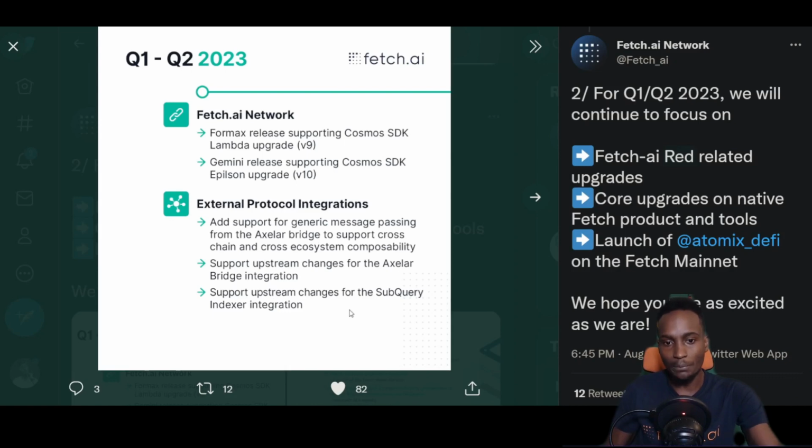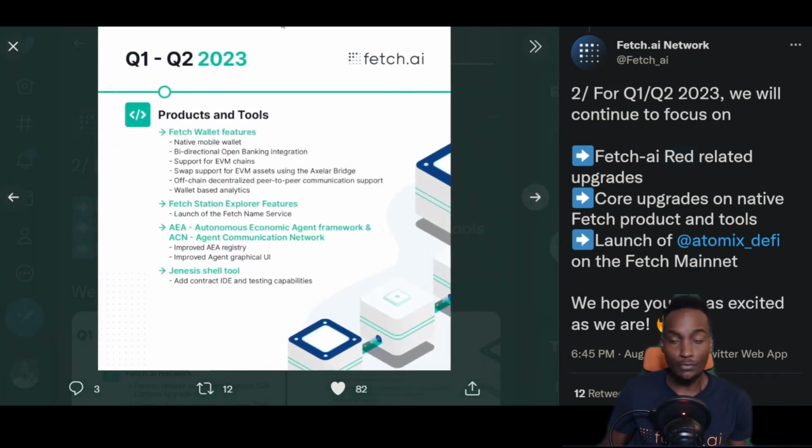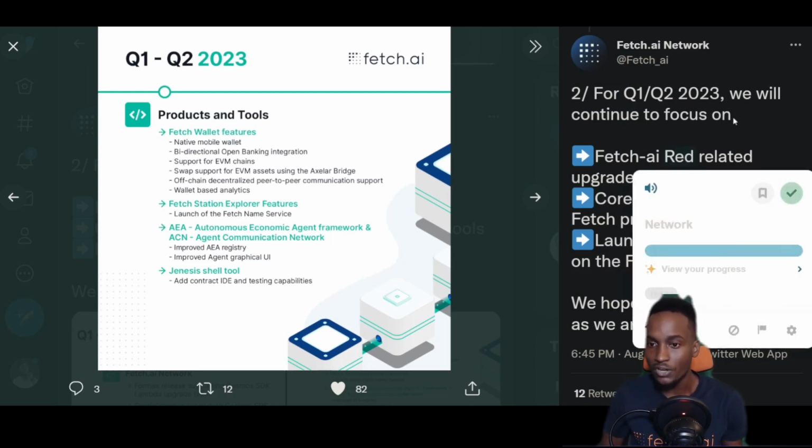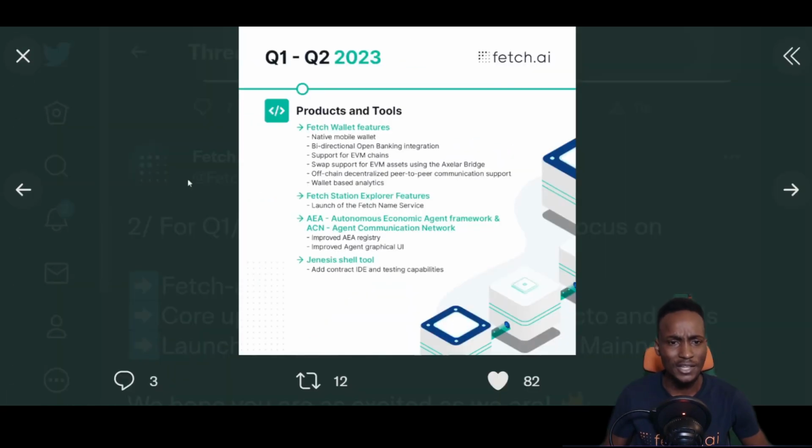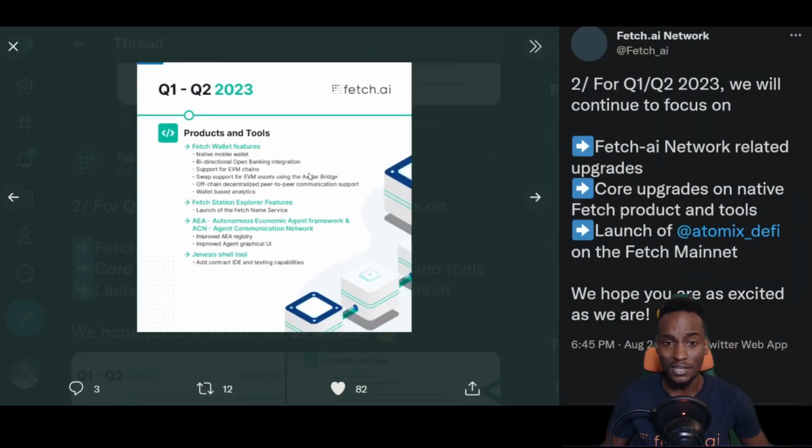So support upstream changes for the subquery indexer integration. And first of all, before we read this last part, let's look at here. For Q1, Q2 2023, we will continue to focus on Fetch.ai network-related upgrades. Guys, there's a Spanish translator, that's why it's showing red. Core upgrades on native Fetch products and tools, and launch of Atomix DeFi on the Fetch mainnet. Very, very good. I'm really glad to see that they're looking at Atomix and they're talking about it.